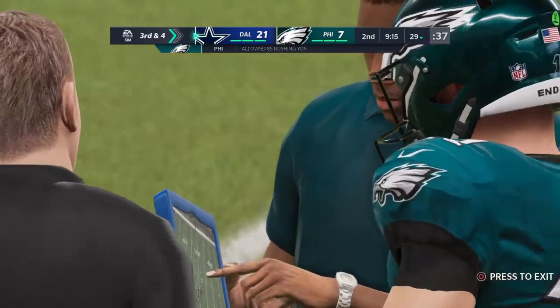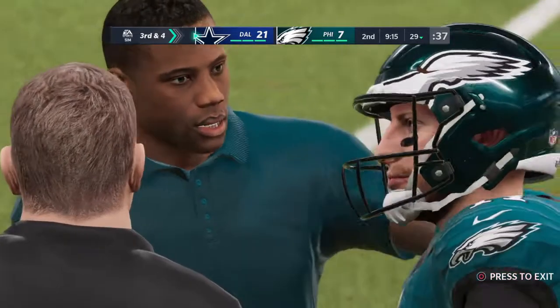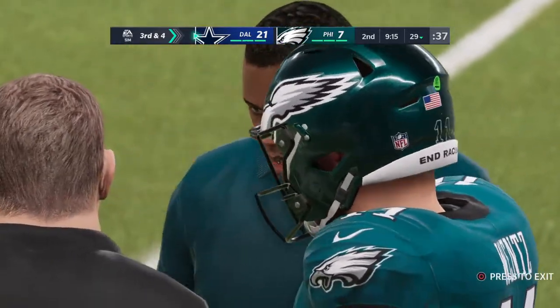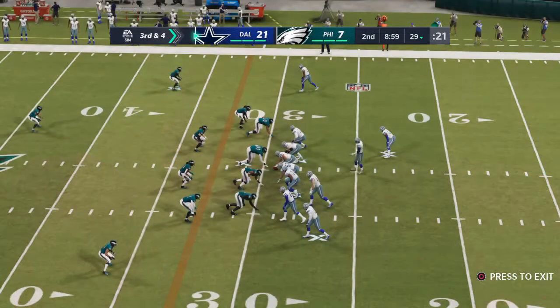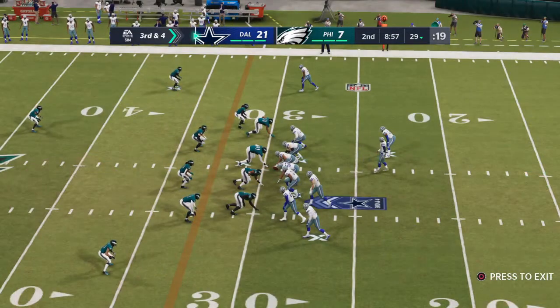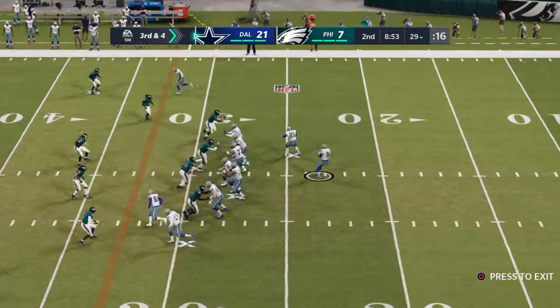No gain on the play that time, and they'll look to convert on what will be a 3rd and 4. As usual, the hallmark of a good run defense, linebackers making plays near the line of scrimmage. Absolutely nowhere to run there. The Cowboys on 3rd down. They've been good, 3 for 4 thus far. This is 3rd and 4.